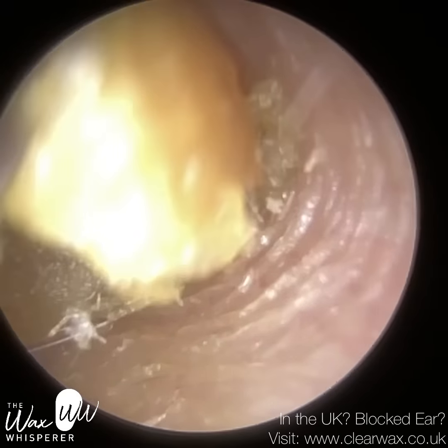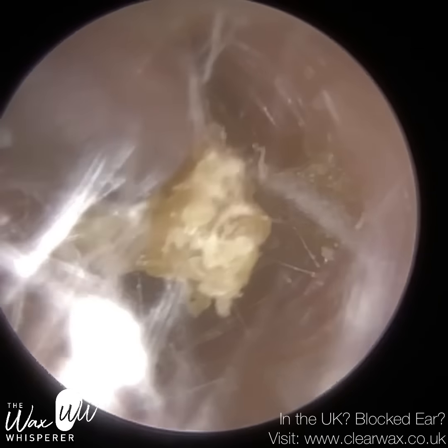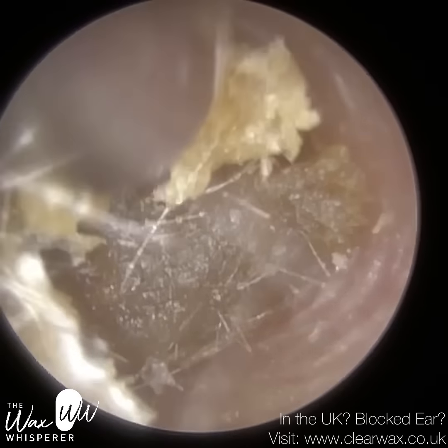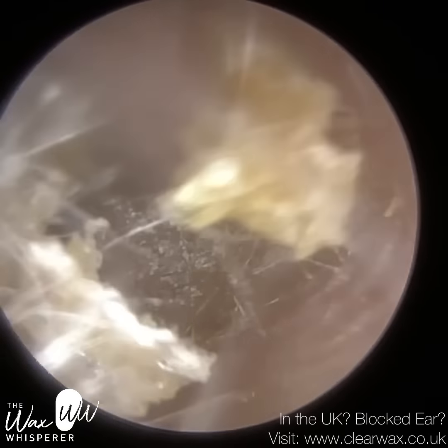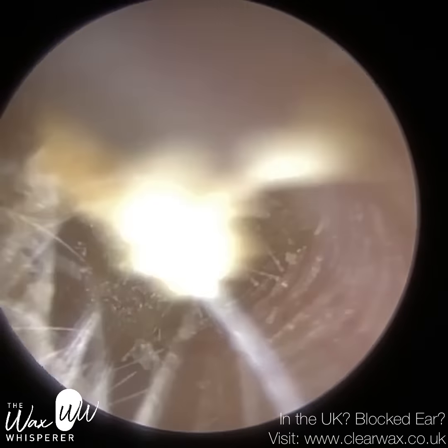In comparison, the right ear was so much better. The patient thought that the right ear was normal, but as soon as I finished the procedure in the left ear, they noticed immediately that they're not hearing so well from the right ear. So we've got the same challenges here. Very narrow ear canal, very circular.